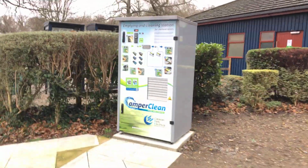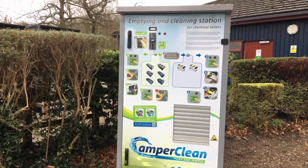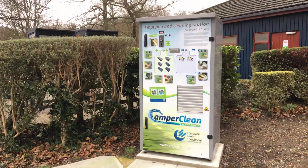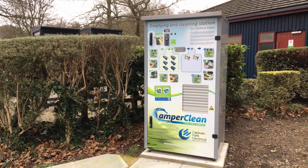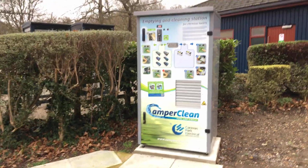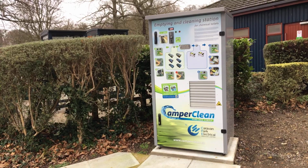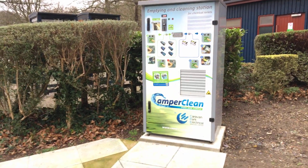Okay, one last thing I want to show you is this. It's an emptying cleaning station for chemical toilets. Costs you £2, but you can put your toilet in there if you want, full. It will then remove the contents, give it a good blast of water through the actual cassette, and then hand it back to you with some chemicals in it ready to use again. So it costs you £2. I'm going to put a toilet cassette in there later, but I'm going to do that as a separate vlog because I think that may well be worth just having a look to see how it works.